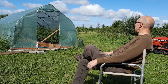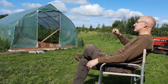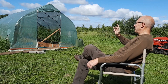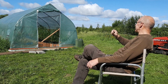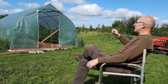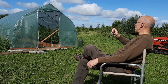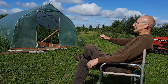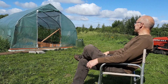So I did start off with what I thought was a reasonable polytunnel. I mean, it's 6 metres by 3 metres by 2 metres. It's not small, but as you can see, it's not industrial, and therein lies the root of the problem. With the winds that come across this field, I do need something more industrial. So for sure, as I get towards the end of the year, I'll be looking to replace this polytunnel with something that's more substantial and can cope with the weather that I get down on the field there.